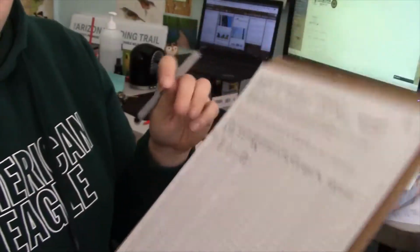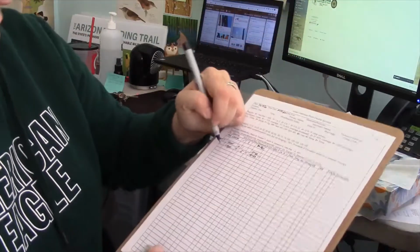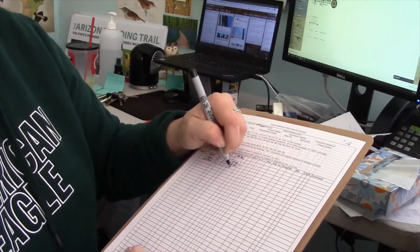And then we keep going, and oh, there's a new bird, a red-tailed hawk. I didn't see him before. It just landed on that perch. So we're going to do red-tailed hawk. It's visual 1. He's pretty far. He's 50 to 75 meters. You want to literally write out the numbers for your distance.